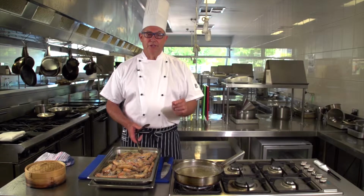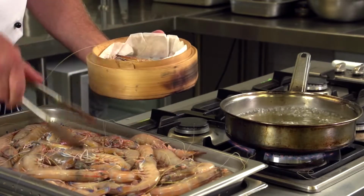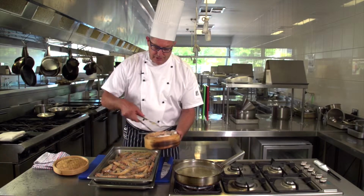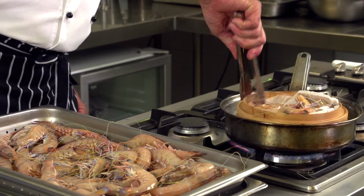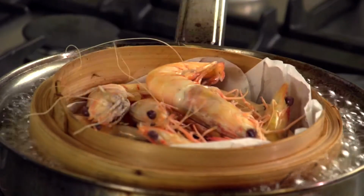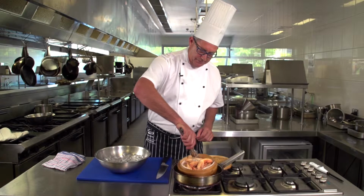Right, methods of cookery with the steaming. Get your water boiling, bring your steamer basket, fill it with the prawns. Now cooking time will depend on the size of the prawn and how many prawns you have, but let's say between 7 to 10 minutes. Steamer basket in, lid on, timer on. Once the prawns are cooked, the most important thing you can do is slow down the cooking or stop the cooking by taking your prawns and putting them straight into an ice slurry.